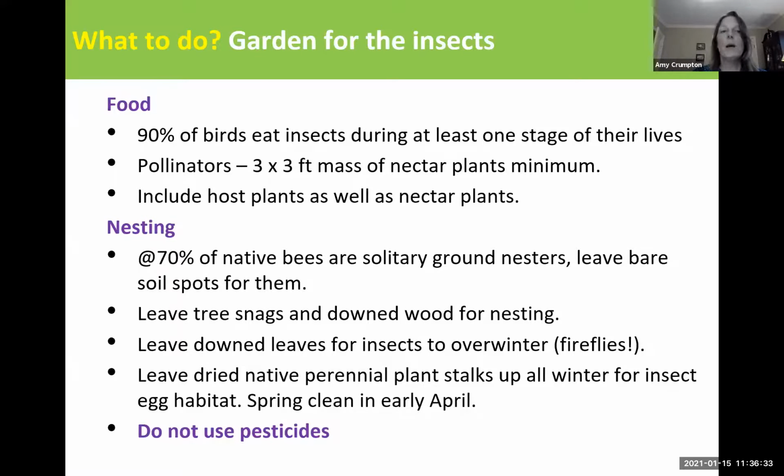So in terms of food, when you're creating your pollinator gardens of any sort, you want to make sure that when you mass your plants, you have at least a 3 by 3 foot section of a plant. The reason that's being suggested is that you're trying to provide enough feeding ground for your birds or your bees or your butterflies, so they won't have to spend a lot of energy flying from one thing to the next. So a 3 by 3 mass of nectar plants is a minimum.